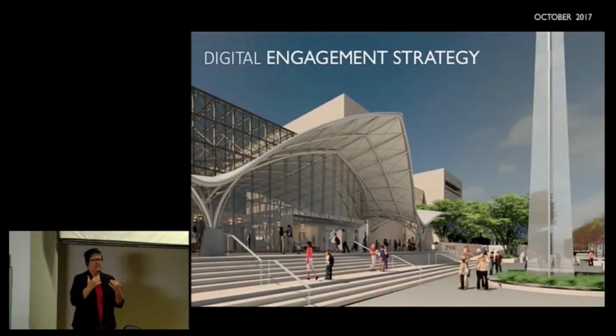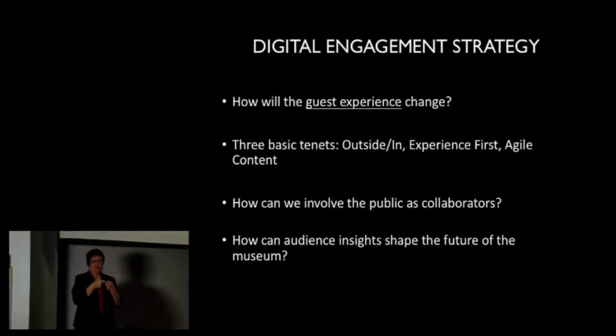So we have really been working on our digital engagement strategy. And so some things that we're looking at and questions that we're addressing. The first is, how will the guest experience change? So when we talk about digital and we talk about our digitization, in the past we've said, okay, let's do our exhibition. Okay, now here are the assets, here are the things that we have digitally. Now what are you going to do with them? And so one of the things that we've decided to take a step back and look at is, from the very beginning, what is the guest experience like? Whether it be those that are coming to the museum or those that never step foot in the museum.